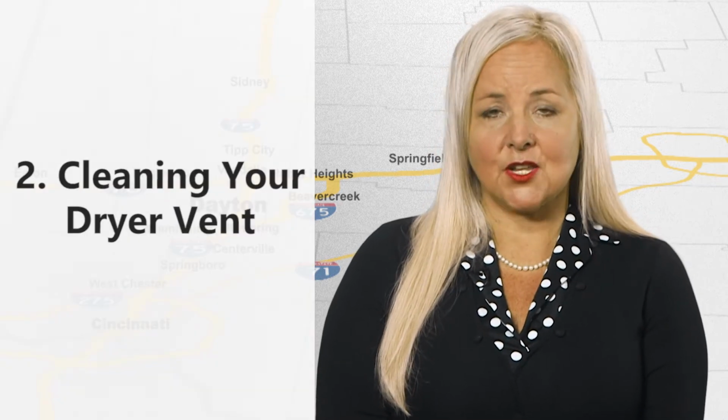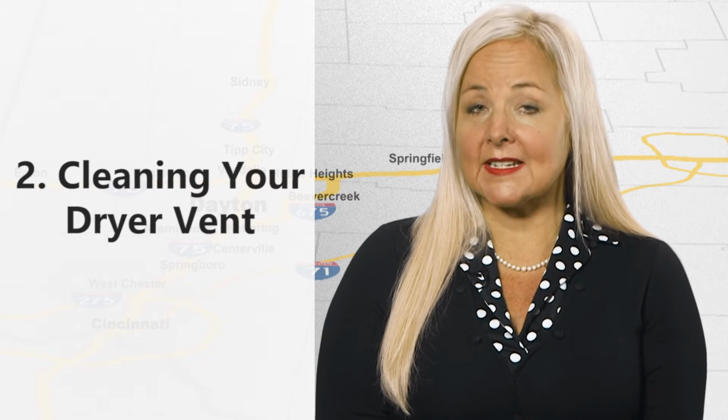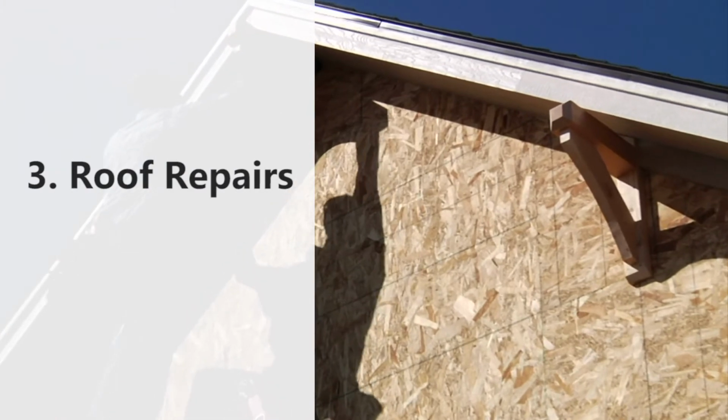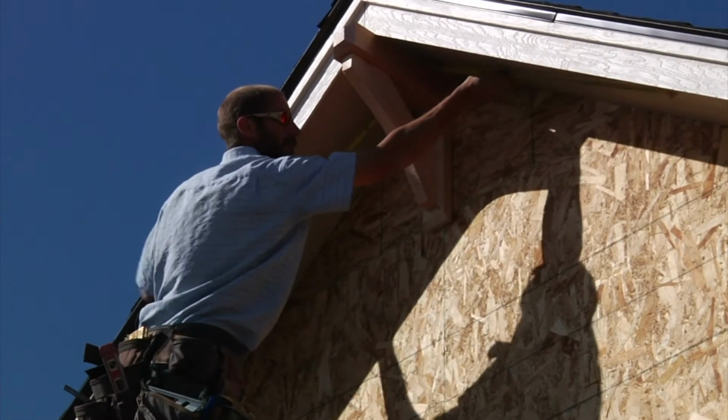Cleaning your dryer vent. You probably clean your dryer's lint trap regularly, but when's the last time you cleaned out your dryer vent? If it's been more than a year, it's time to get to it. Too much buildup can lead to a fire. Roof repairs. A leaky roof can lead to a big problem. Structural damage, mold, loss of personal property, it's nothing to mess with.